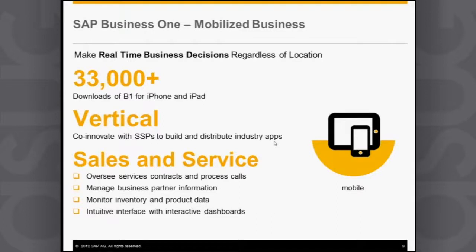to really have mobile access to your application. And we're delivering that with SAP Business One. We've had more than 33,000 downloads of our Business One application for the iPhone and the iPad. Our software solution partners, who are the organizations who build on top of SAP Business One using that Business One Studio that I talked to you about, those software solution partners have the ability to take that mobile application and take it into vertical markets, give it industry-specific functionality.